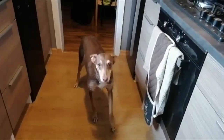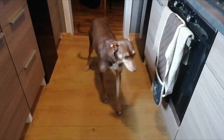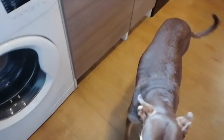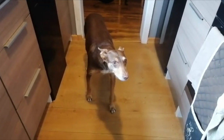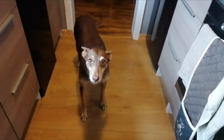So let's have a quick look at tail wagging. We all know a wagging tail can mean a happy dog, but it can mean other things as well. In this little clip, Gimli wants to go outside, but it's raining outside. So his tail is wagging, but everything about him is telling me that he is not actually happy. His head's down, his ears are tucked, the tail is low and wagging slowly. So he's very much not happy right now, wagging that tail.